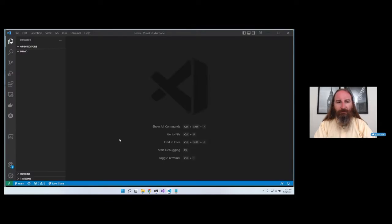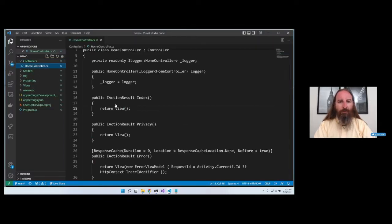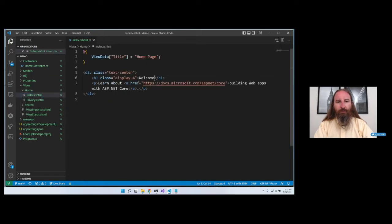Let's open this in VS Code, and now we've got this website. Here's our home controller, and that's great. We can flip over to our views and we have an index view and it says welcome. Let's say welcome to DevOps Pro Europe. That's awesome. Now that we've got our website, let's talk about how we might get it into GitHub.